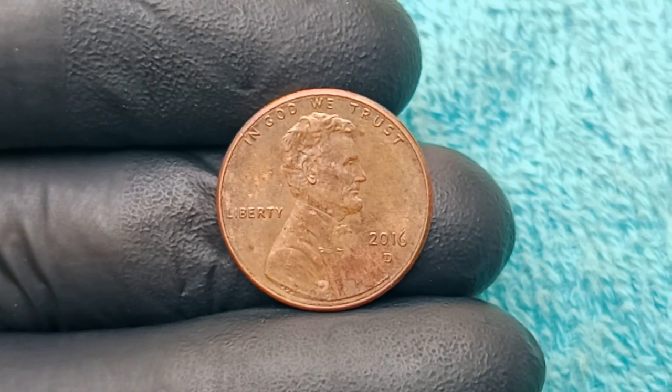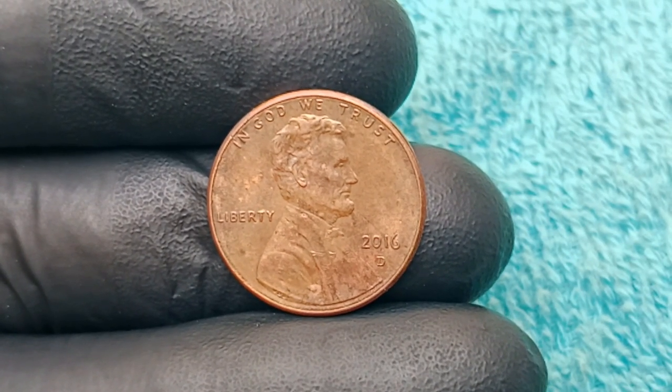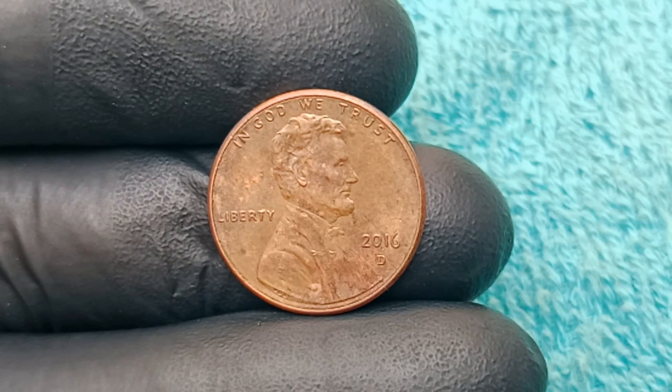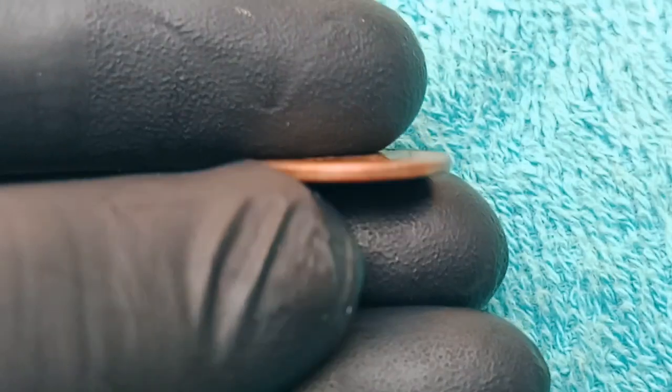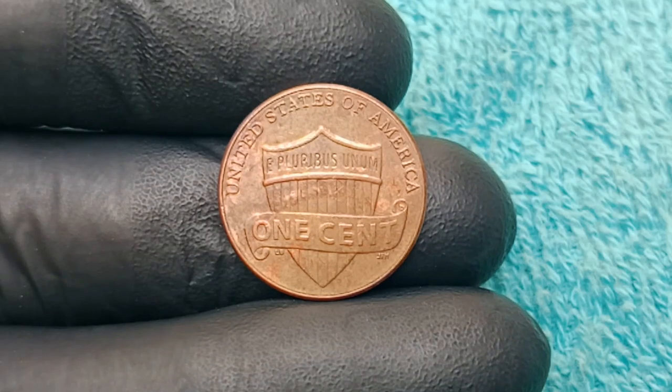Next, the 2016 D 1-cent USA coin. Today we are diving into an incredible story from the fascinating world of numismatics, a sphere that continually captivates collectors, investors, and curious enthusiasts alike.